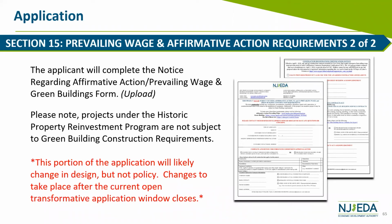So we'll likely have an acknowledgement instead of the requirement for the form, that this will be something required prior to the start of construction. And then it'll probably include a link to the form so you can see what the form looks like. But this is something, again, that is going to be a little different. Also want to highlight that the form covers prevailing wage, affirmative action, and green building. This program does not include a green building construction requirement. So any mention of green building in the form, those sections would be left blank.